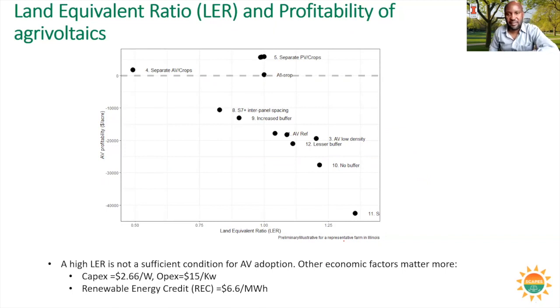Now I want to speak about here the land equivalent ratio and profitability. This is very important. In most of the literature, especially on the physical science side, there is a lot of optimism about the land equivalent ratio because you're using the land to produce two outputs, electricity and crop yields. And in theory, you are trying to double your land use or your outputs. And so you have an increase in productivity. You have a perceived increase in productivity.